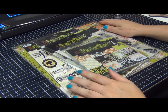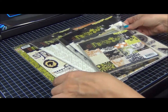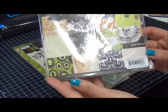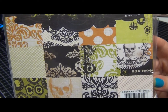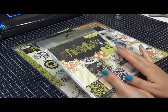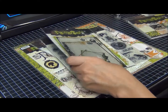The next one is the Heidi Swapp pink paisley kit. Okay, and in the kit there is 6x6 paper, and 6x6, they're single sided, so these are the papers that you are going to get. The name of the collection is Phantom. It's an old collection, you cannot find it anymore, but absolutely gorgeous colors.